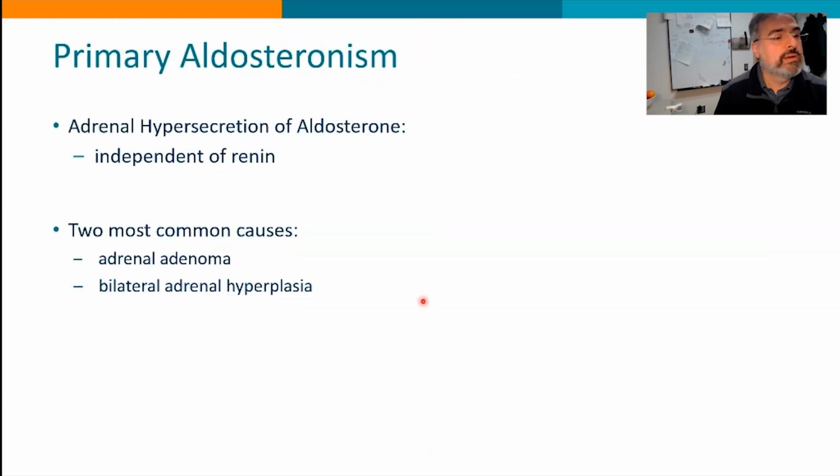So what are the two causes of primary aldosteronism? Well, 30% of the cases, you find a little fatty tumor in the adrenal glands. And in the rest of them is hyperplasia in both adrenals. And what we're trying to figure out is the aldosterone production has to be independent of renin. So the renin has to be suppressed and the aldosterone has to be elevated. Because if both of them are high, this is not primary aldosteronism. It might be secondary to a renal lesion or a renin-secreting tumor or something else. So you have to have that in mind.